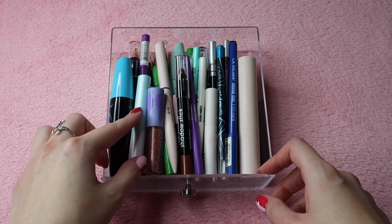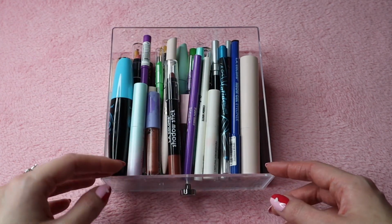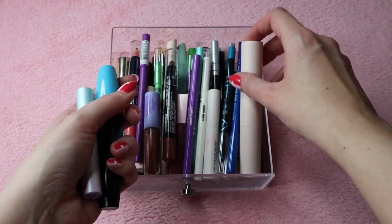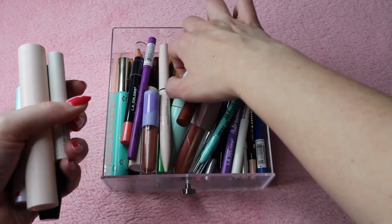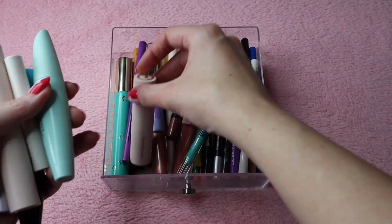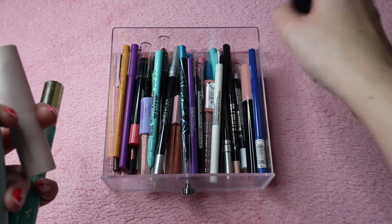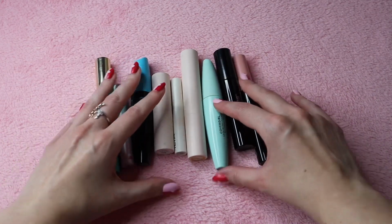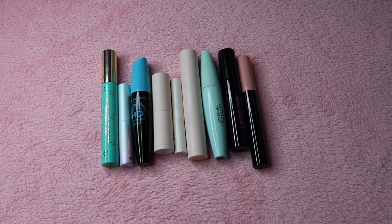In this drawer I have mascaras, liquid eyeshadows, liners, and some eyeshadow sticks. So why don't we start out with the mascaras. Pull a couple of these out. Okay, I have too many mascaras open. I had at one point been doing pretty good with only having one mascara open at a time, but not really happening now. So let's just start over here.